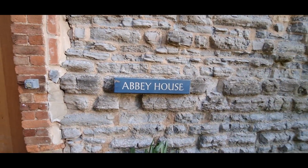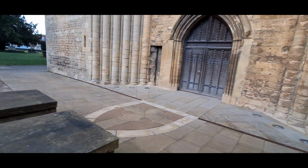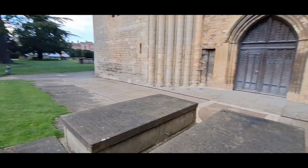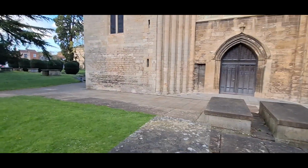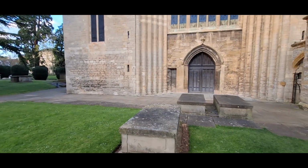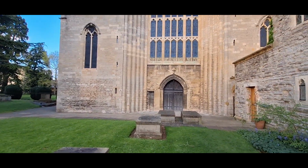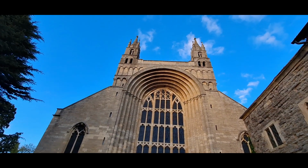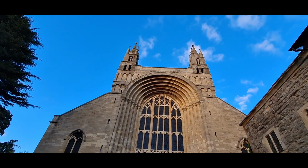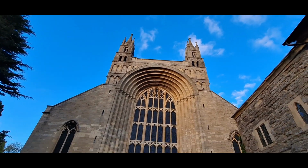1875 on that gravestone. Abbey House there. Wow. I've got to film this front of the Abbey here. Well, at the back of it actually. I've got to show you that. Look at that. All the way up. And there's still blue skies, and it's nearly 7 o'clock at night. There's a few clouds in the sky.